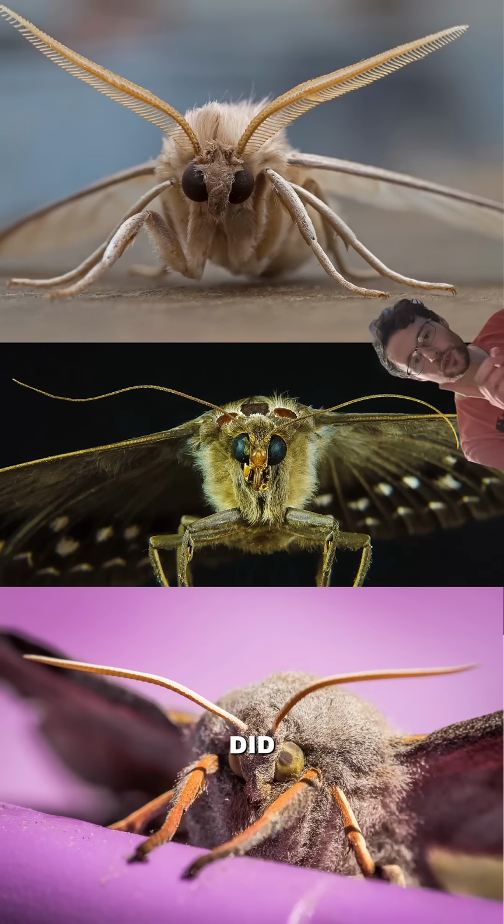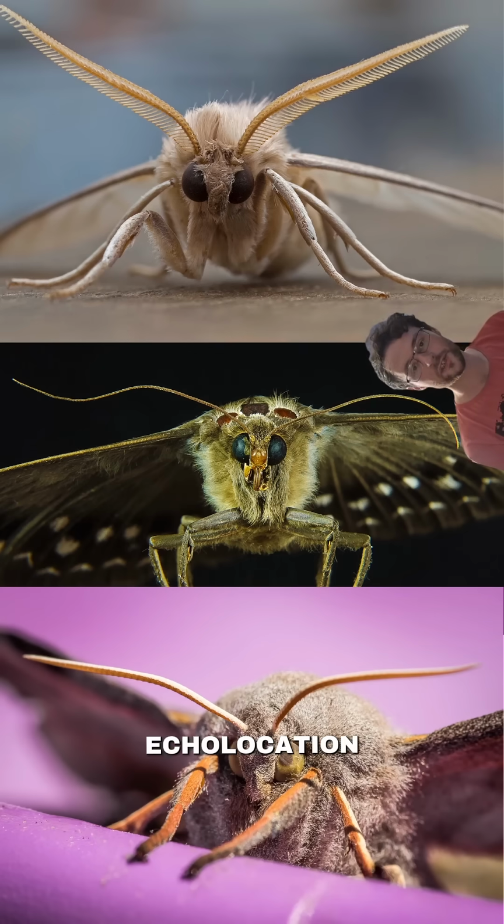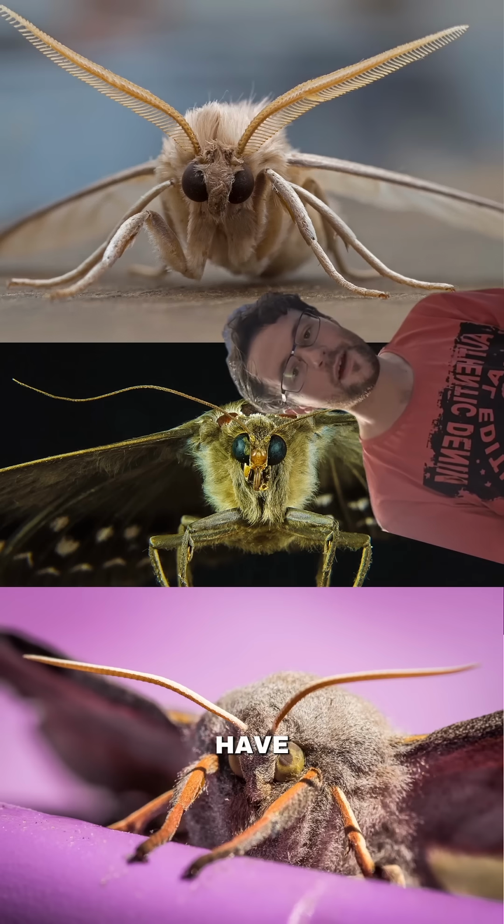Fun little fact, did you know the reason that moths are actually fluffy is to help throw off this echolocation, so you can have that one for free.